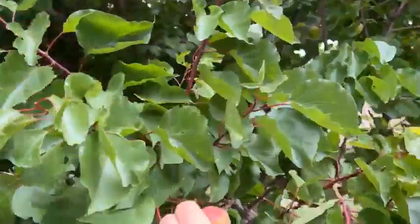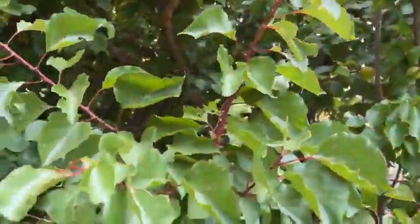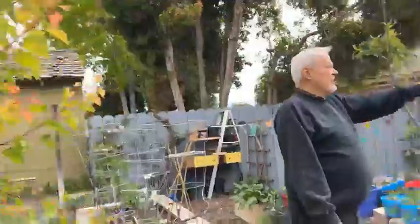Let me see some apricots on this one. Yeah, you've got to kind of put your head in it. Oh, there's apricots. There's a bunch up there too. Oh, yeah, we're going to have some apricots. Apricot pie.